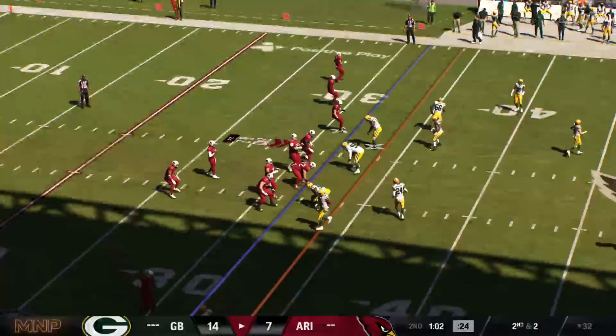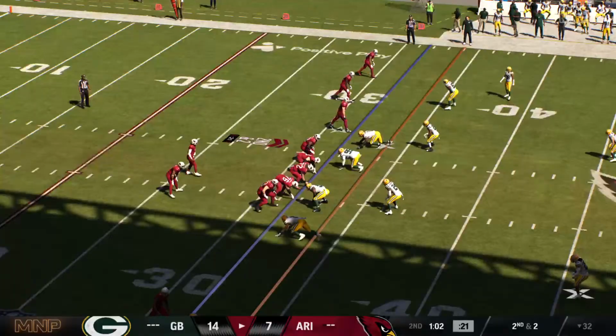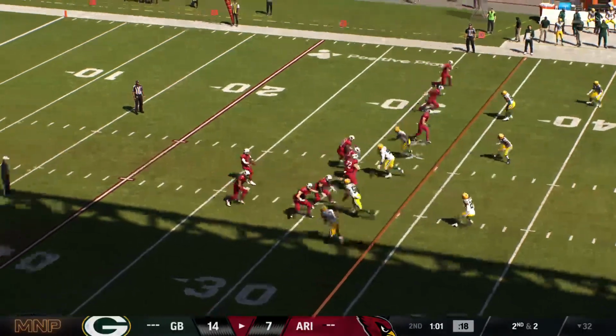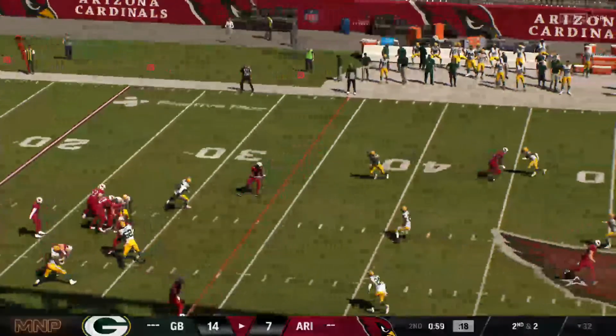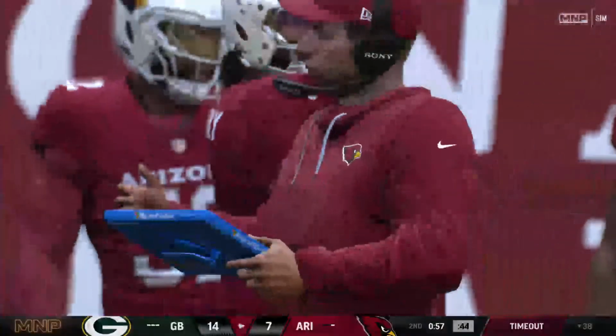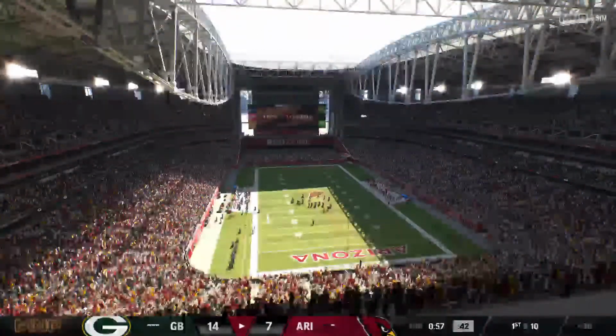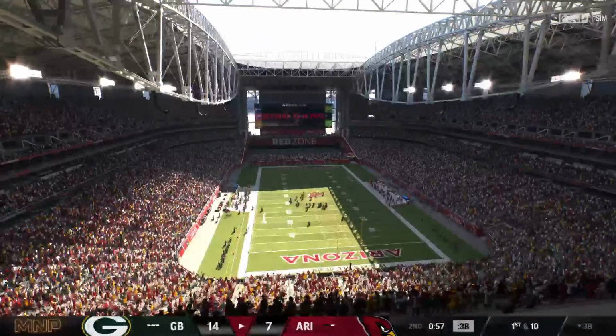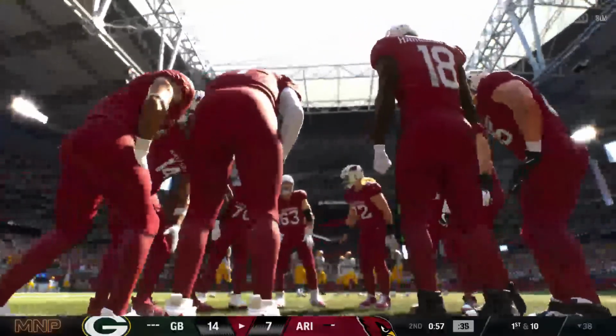After a good pickup, they're set up with 2nd and short. Murray setting up to throw. Same guy, Wilson again. And he's tackled with the first down yardage. Arizona goes ahead and calls its 2nd timeout. And they still have 1 in their pocket for what's left of this half.